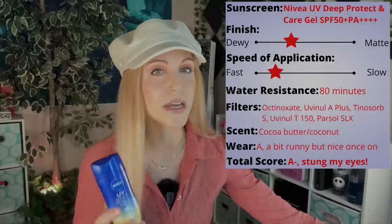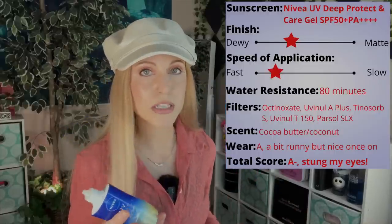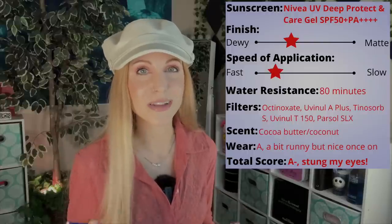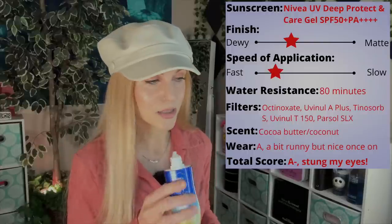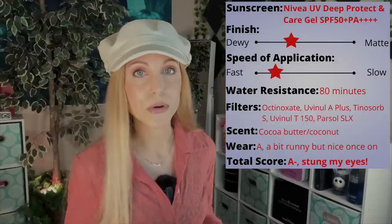I think that between this and the Biore, I did prefer this one just a bit more. Again, I'm doing my best to describe the smell on all of these. Smell is something that is very personal. To me, this one, the smell is very familiar. It really does smell like cocoa butter to my nose.